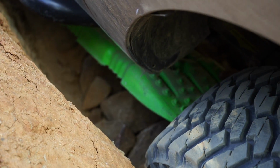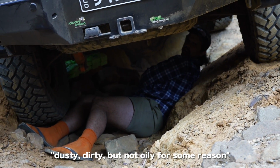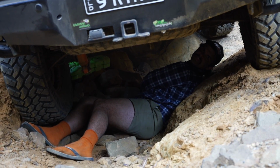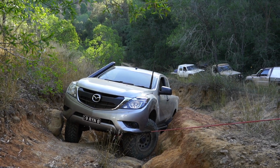A little bit more passenger. Oh yeah. How's the weather down there, Lacey? Dusty, dirty, but not oily for some reason. Ryan, why doesn't your car leak? Yeah, it's working real good.